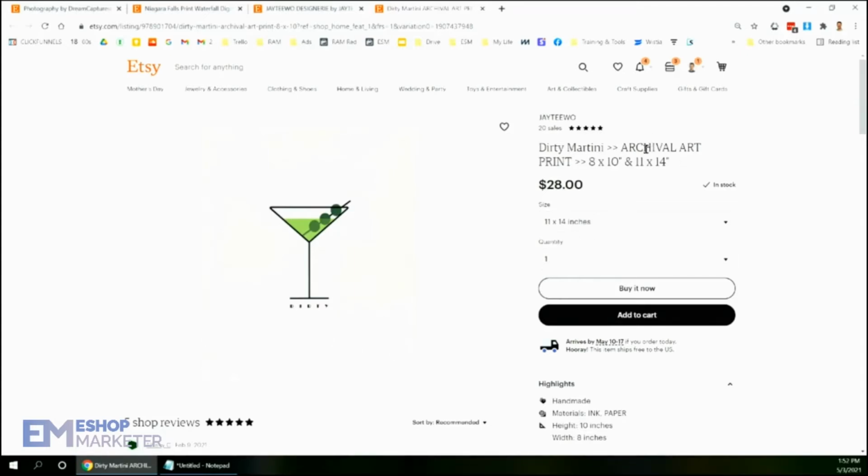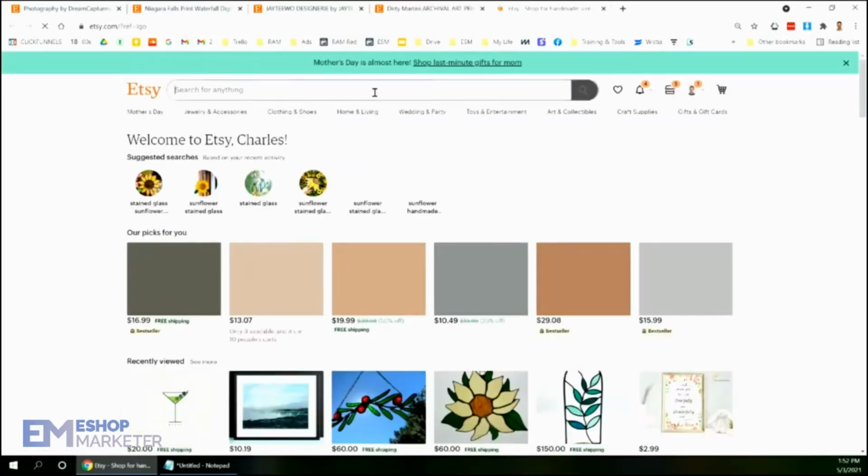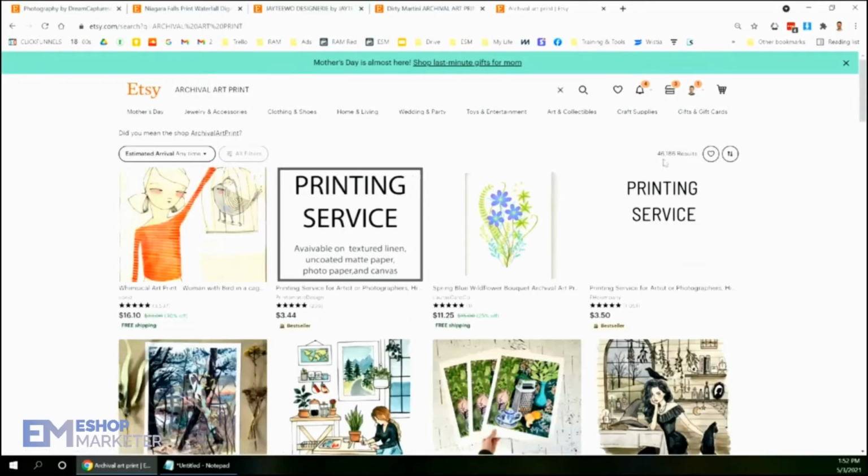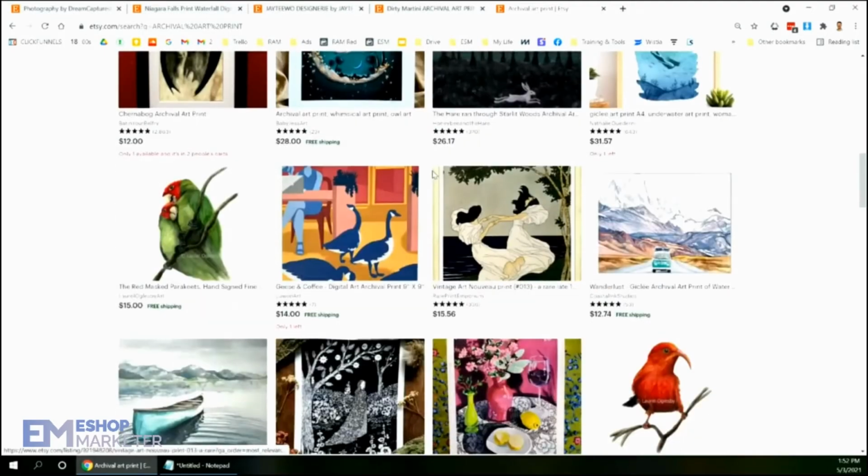So the main thing, I think, your keywords, they look great. I love the aesthetic. However, I don't think your aesthetic carrying over into your listing title is really going to do you a lot of good right here. This keyword right here, Dirty Martini, is just a free floater, right? Because it's not attached to the noun of the item, which is print. So you should attach it to the print. This one right here, archival art print. Let's search this one, archival art print. And we've got 46,000 results. So that's a great keyword, lots of opportunity there.